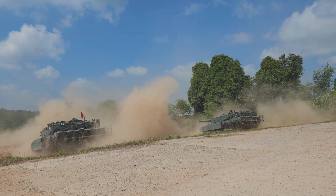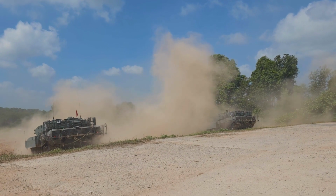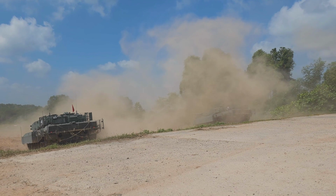123, this is your officer commanding. Enemy armored personnel carriers have been spotted. Take firing position and destroy all enemies now. Out.